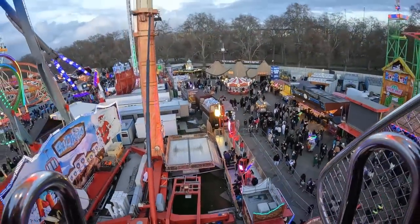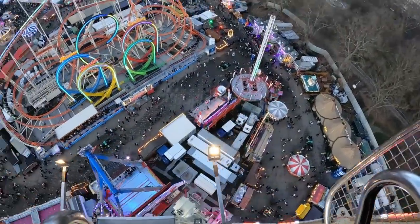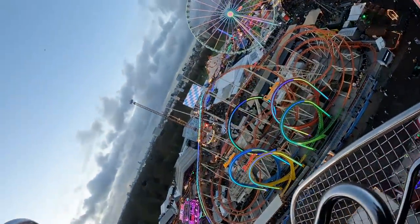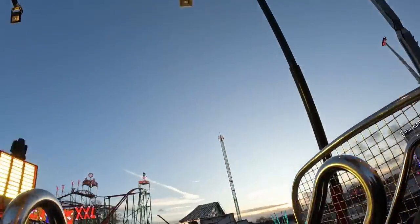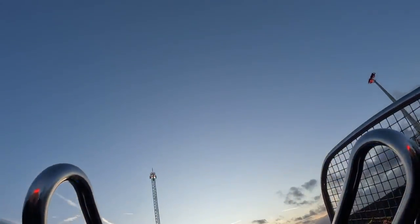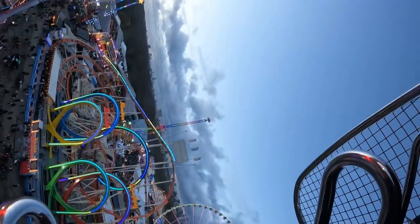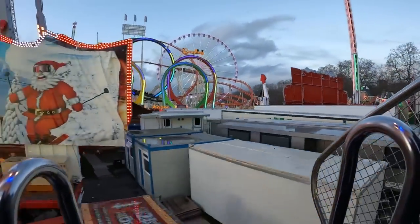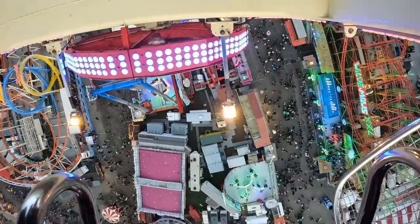Takes a while to build up the speed, this one, with it being so big. And then we turn as well. Whoa! Happy Christmas. Woo! Wow. Whoa! Lovely with that sun just going down in the distance. I would not have fancied being on this when it was so cold the other week though.